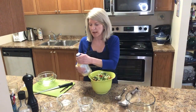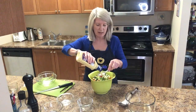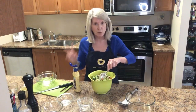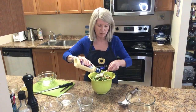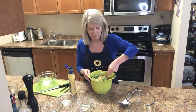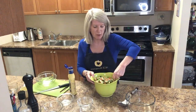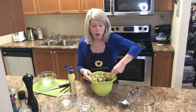So I grabbed a tablespoon, and I'm trying to remember last time I made this, what I did was I started out by just putting 2 tablespoons of the poppy seed dressing. Now there's about 5 grams of fat in each tablespoon of poppy seed dressing, but a little goes a long way.